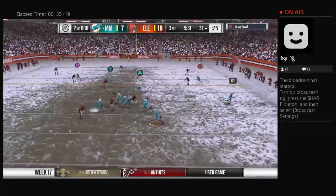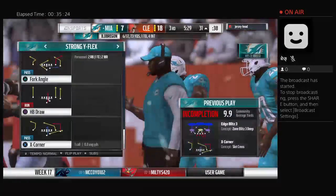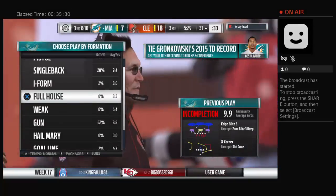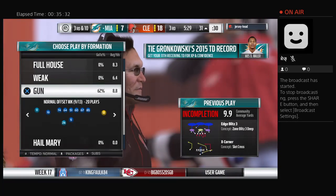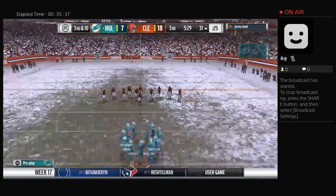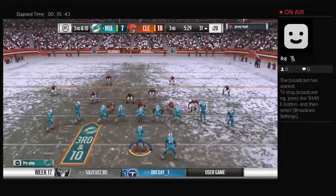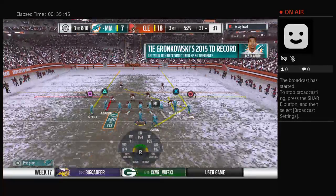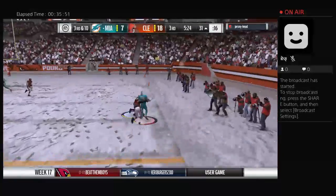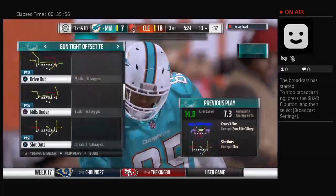And 2nd and 10, he'll look to throw again. Eluding the pressure right, and he slings one that's incomplete. So still a full 10 yards to go here for the offense on 3rd down. Now they'll throw here out of the gun. And this time he's got the hookup. It's complete. 17 yards on the pickup there, and also a first down.